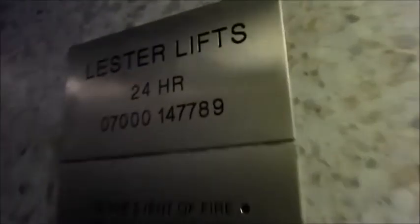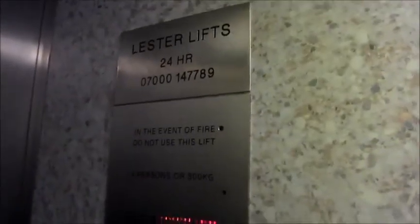This is the other lift. You can easily hear the beep, and this looks quite old. I don't think there are any 07000 numbers anymore. Today that would be a mobile number, and it's a bit weird having your rescue number being a mobile number. 07000, that's strange.